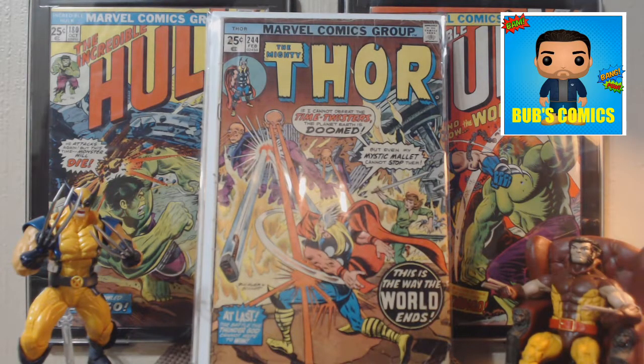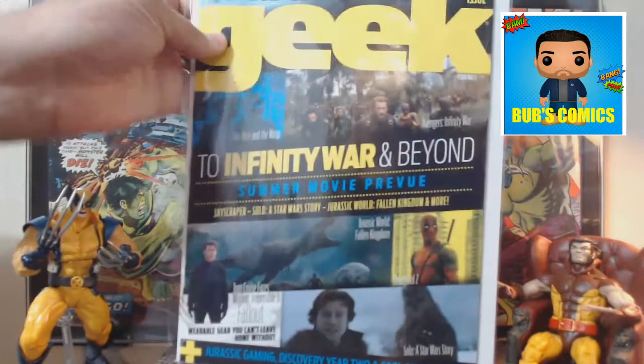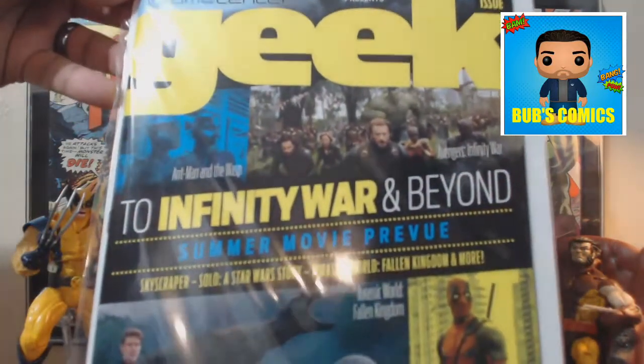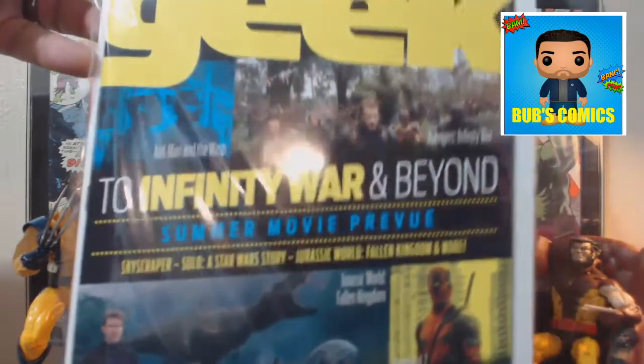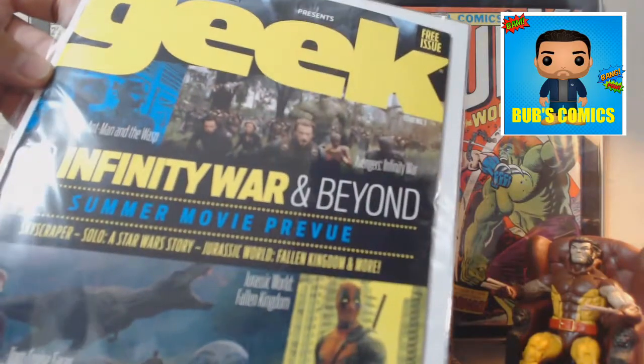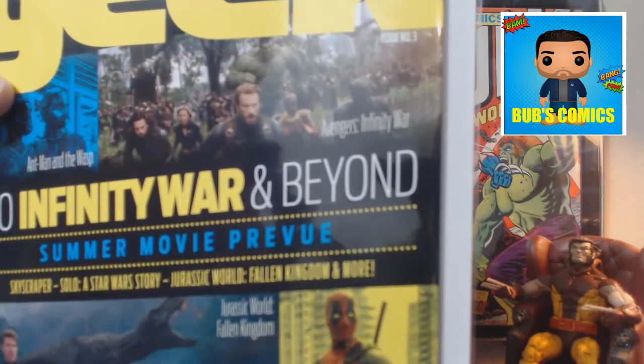And I was also just quickly going to show this. I had picked this up at Walmart. It's a Game Center Geek to Infinity War and Beyond Summer Movie Preview. So I thought that was pretty cool. They're free at Walmart. They're in the book section. Generally, I was there looking for the DC exclusives. They were sold out, of course.